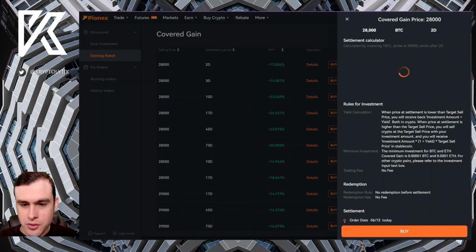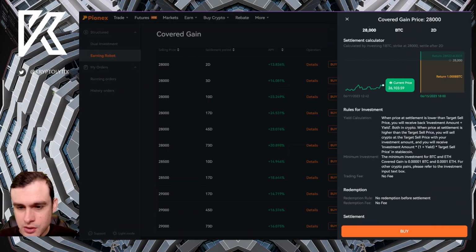And we're just going to read over the rules for the investment. When price at settlement is lower than target sell price, you will receive the investment amount and the yield, both in crypto. When the price at settlement is higher than the target price you want to sell, so above $28,000 in this case, you'll sell crypto at the target price with your investment amount, and you will receive the investment amount times 1 plus yield multiplied by target sell price in stablecoin.